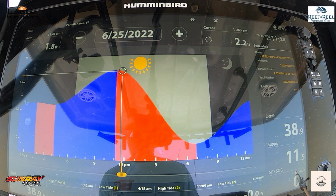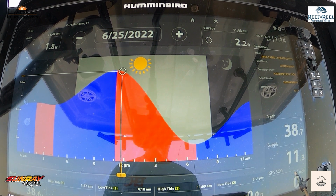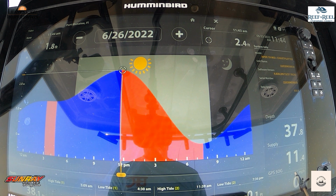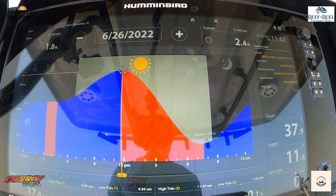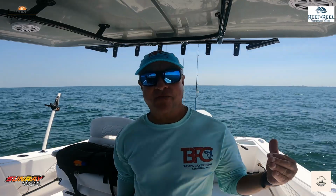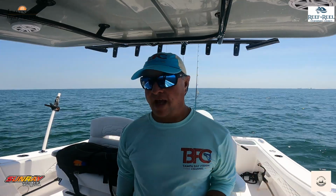On Saturday we have a high tide at 11:09 a.m. at 2.13 feet. Then we have a low tide at 6:54 p.m. at 0.0 feet. On Sunday we have a high tide at 11:39 a.m. at 2.4. Then we have a low tide at 7:36 p.m. at negative 0.1. So as you can see, it's a very slow incoming tide during the morning, and then it will scream out in the afternoon.